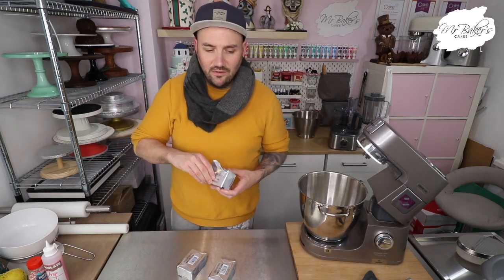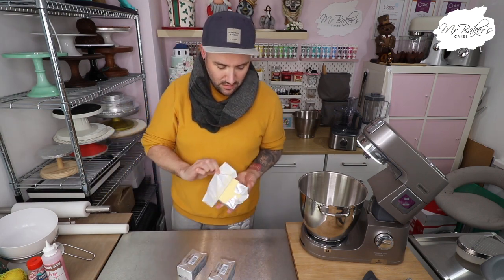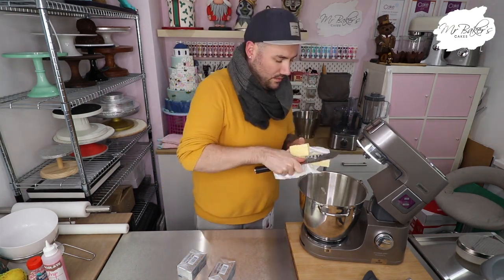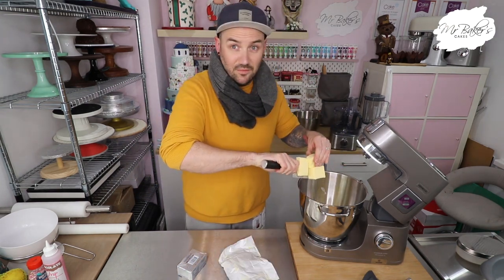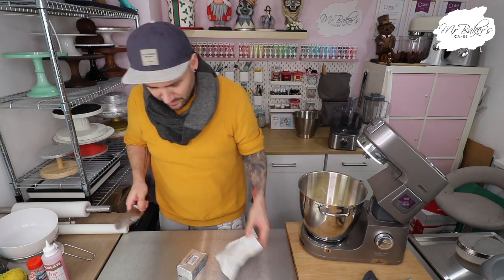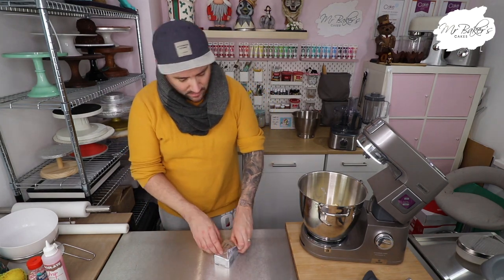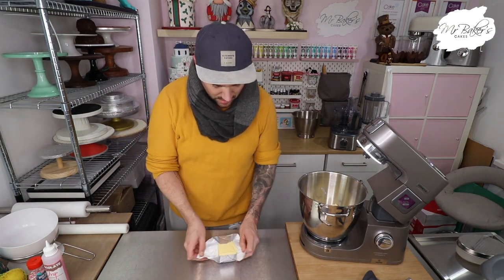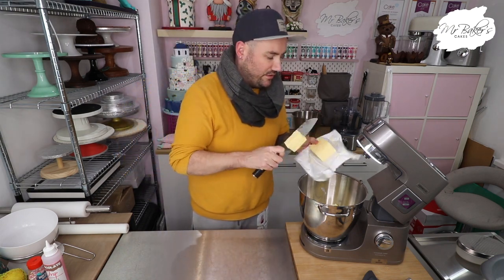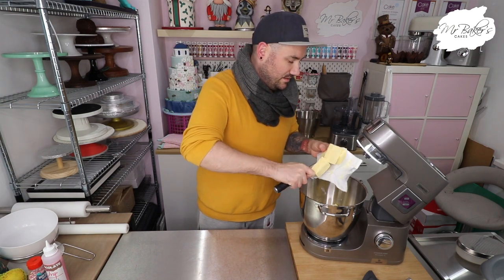And we're weighing out 809, let's say 810 grams of butter. Ridiculously huge knife, far bigger than we need. Now this butter has been sat out at room temperature for a good few hours, but it's always pretty cold here in the studio, so it's still quite hard. Never mind. Ideally you want your butter to be quite soft. But this is about as soft as we're going to get.